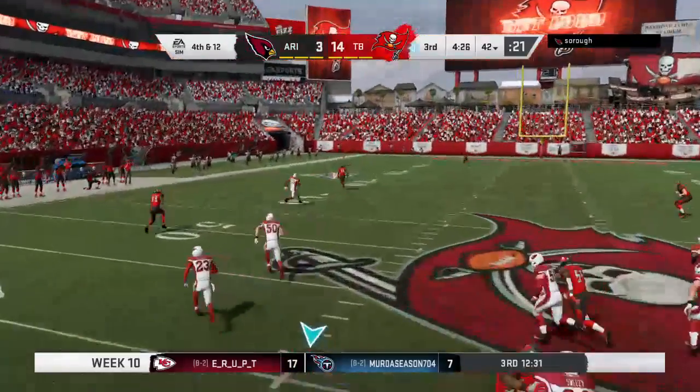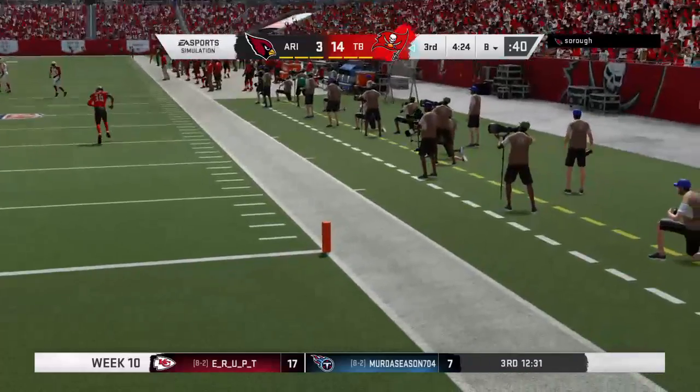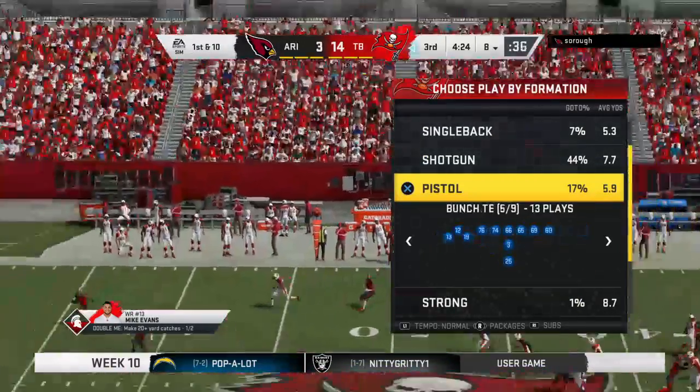Here's the veteran punter Lee as he sends this one away. And it's out of bounds. Now we'll see what the side judge says. He says out at the 8-yard line.